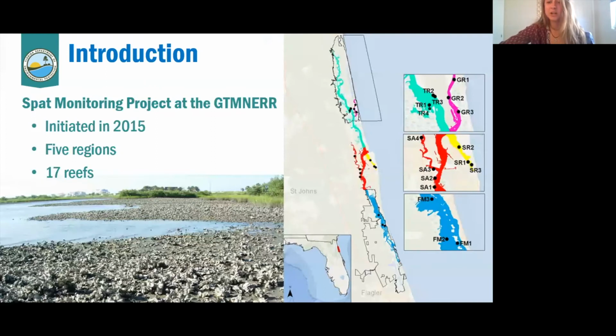So the GTM kicked off this monitoring program in 2015 as a supplement to the oyster monitoring. We have 5 regions in our intracoastal waterways, the northernmost being the Tolomato River and Guana River, going down into St. Augustine and Salt Run, and then our southernmost region is Fort Matanzas. And within each of these regions, we established sites. We have 17 reefs, so there's 3 to 4 reefs per region. We selected healthy oyster reefs to insert our spat trees, which are PVC tees that suspend our shells.